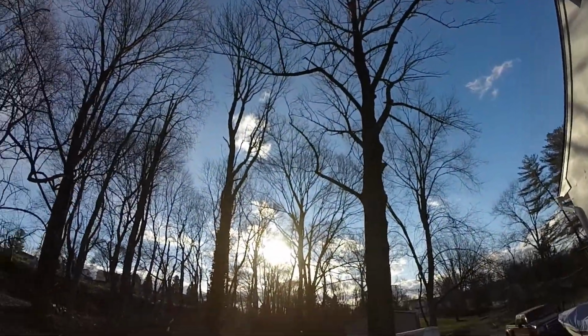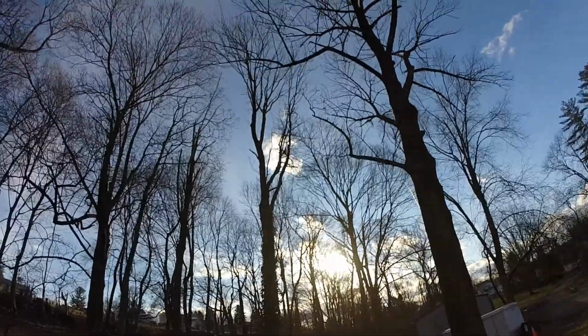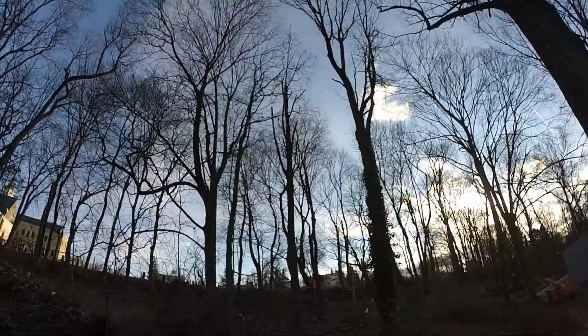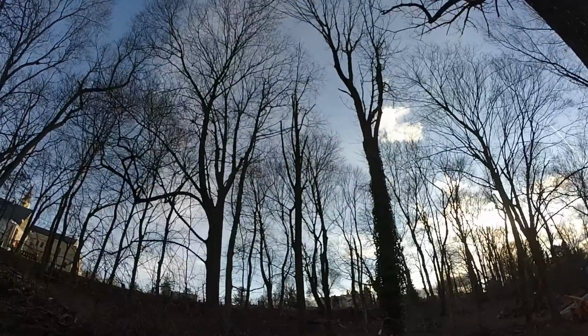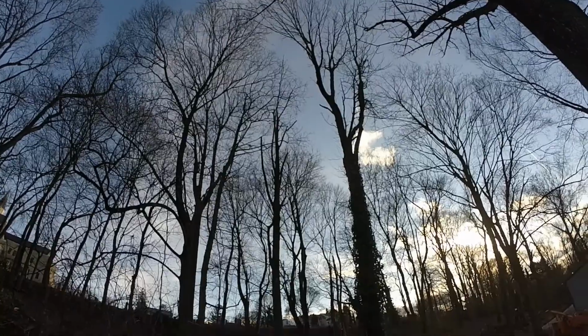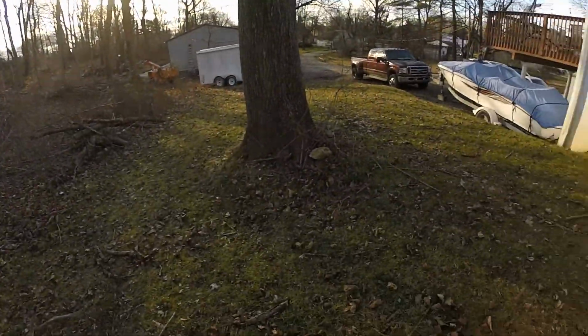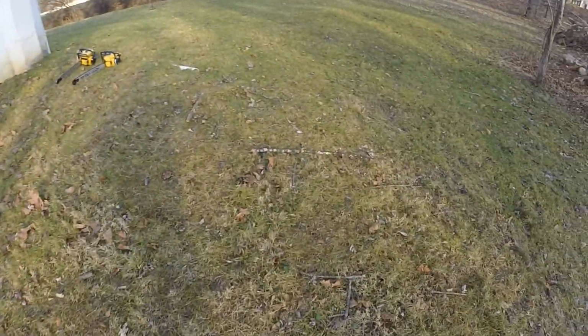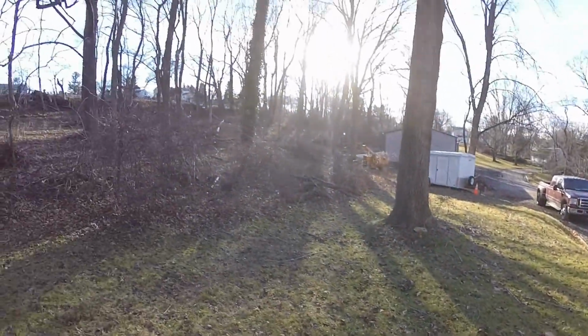And then I got another one next to it. It's almost dead. And then that sucker, if you can see that, is dropping limbs like crazy. Widowmakers everywhere as I'm cutting the grass, dropping on my head. So it needs to go.